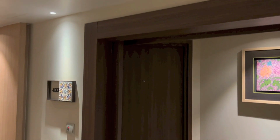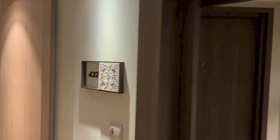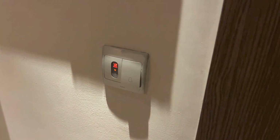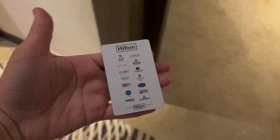Hello everyone, today I've got a room tour of room 432 at DoubleTree by Hilton Penang. That is the doorbell. This is the key card. Let's go ahead and get the room tour started.